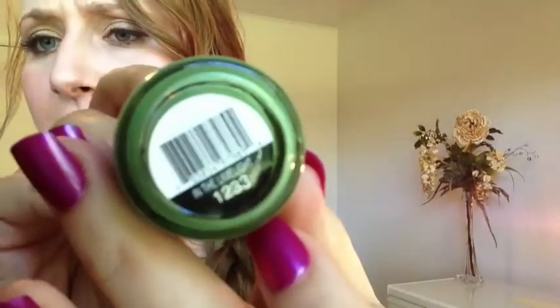And then I got 2 greens. So the first one I got is Limelight. It's upside down.